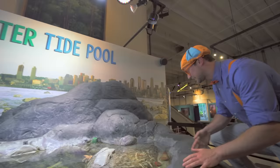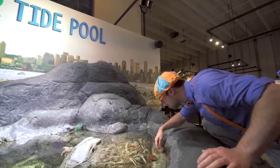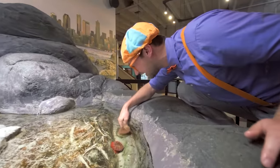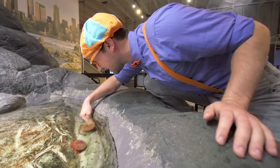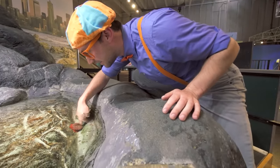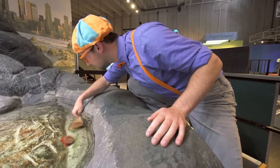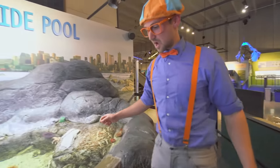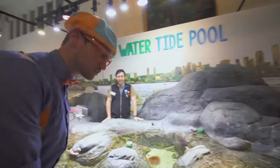Hey, what do we have here? Well, over there we have some anemones. They're really friendly and kind of squishy. You're doing a really good job petting it with one or two fingers on the side. We don't really want to poke it right in the middle because that's its mouth. Oh, cool. Ooh, look at this one.